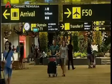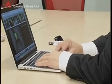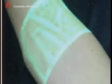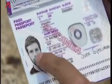Experts say with more people taking to traveling, faster and more secure clearance is needed. That's why some countries are exploring biometric data, or unique data collected from the human body. This can include a person's fingerprints, voice, images of eyes and even veins.